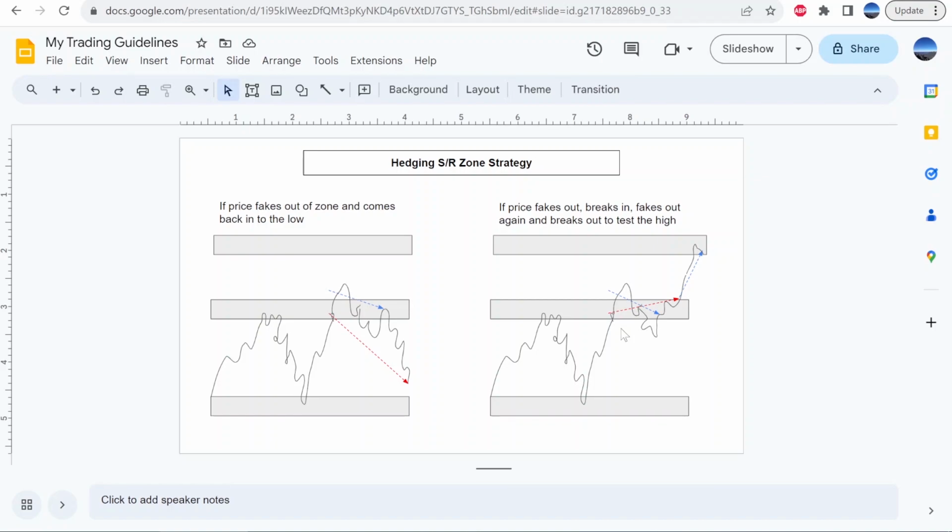Now this gives you opportunity to manage. As you can see, you can manage your open positions differently. If you just simply go with a stop loss, every time you enter, you'll be stopped out, and then you have to enter a new position. So that's one strategy I tested.